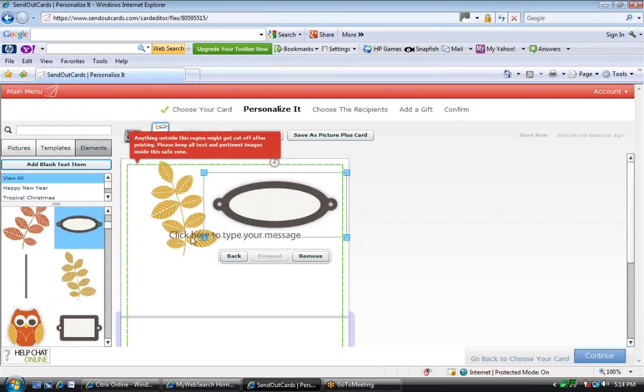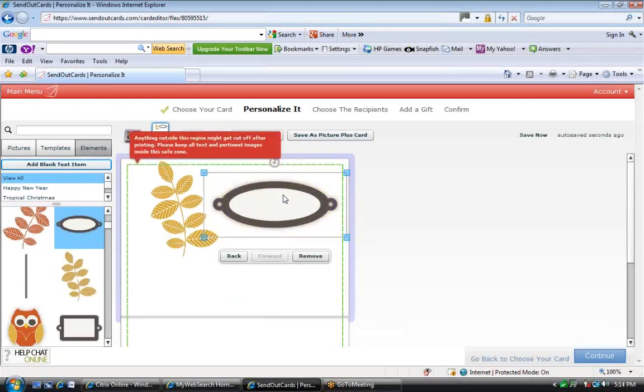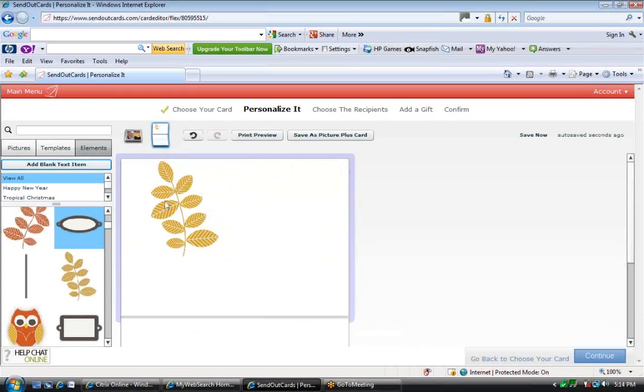And you can type inside here, and then you can say, oh, I don't like any of that, and you just remove it, and it goes away. Anything that you don't like, you can remove it. So that's nice. So just for the sake of time, and we're wrapping up, that's how we make it.